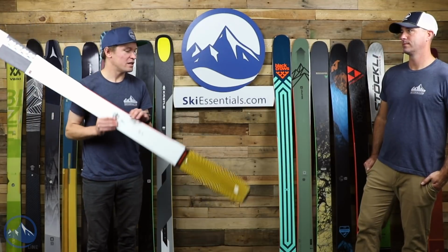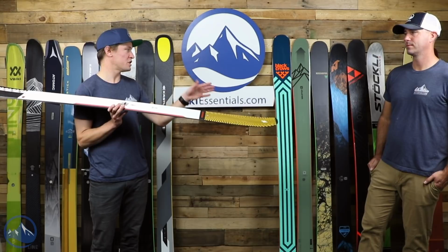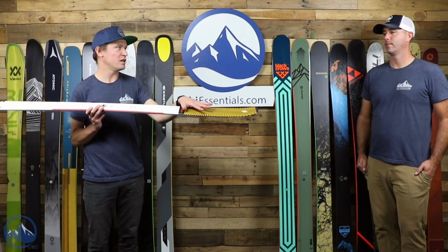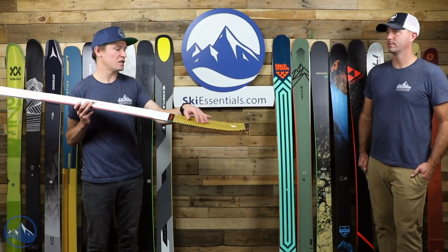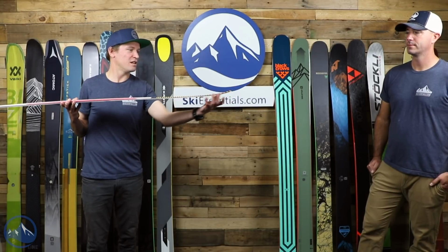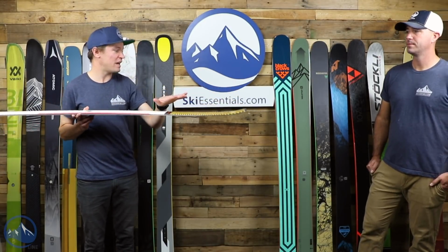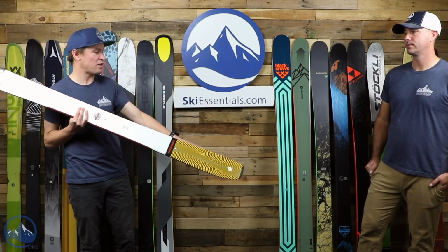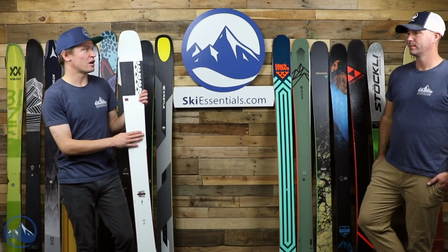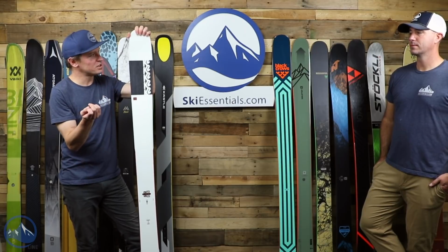But then I do think, even though it's heavier and just as stable and just as powerful as the Ranger and the Stockli, you get a little bit easier edge release out of the tail of this ski, because they position that metal in the middle, and because there's a little bit more taper and a rounded off, rockered shape in the tail there. It's not nearly as flat and squared off as that Stockli. So still very strong and powerful, but with a touch of maneuverability and a touch of playfulness in this ski.